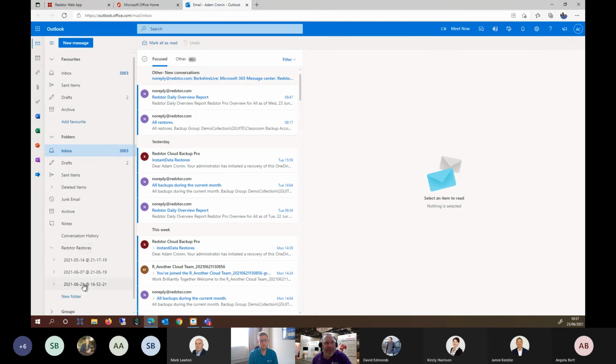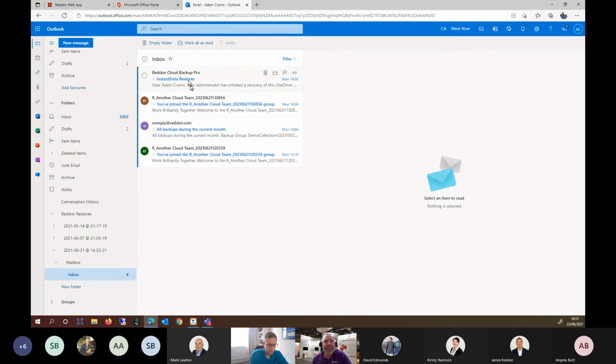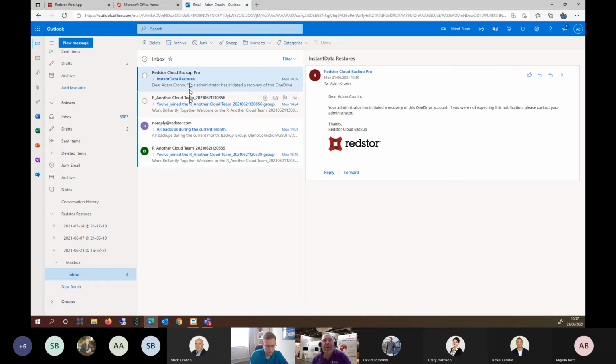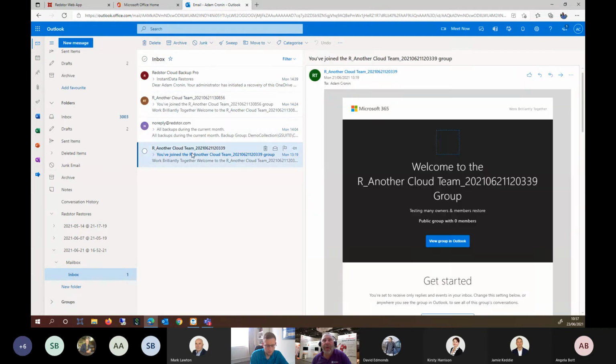And I think it was the 21st that I've chosen. So you'll see that they're under the Redstor restore folder. Any restores that you've performed for that user, there'll be a date and timestamp. And of course, then I can plus into my inbox and see the items that I've just restored on that user's behalf in their inbox.